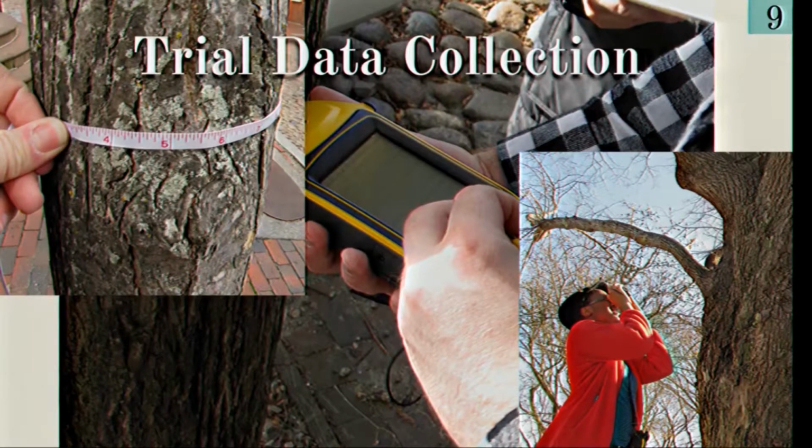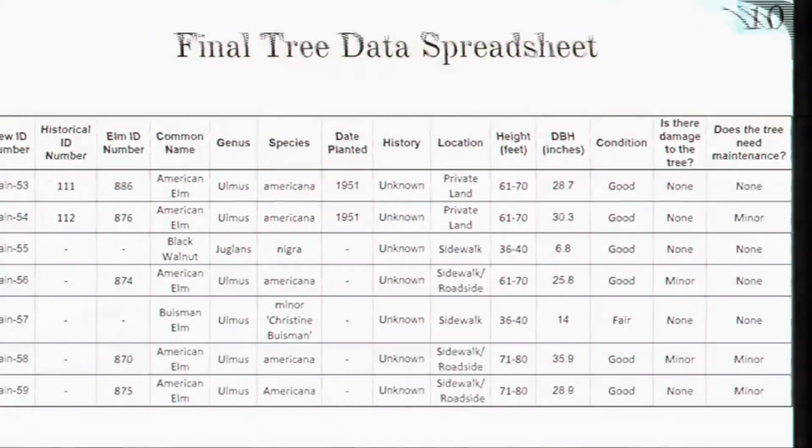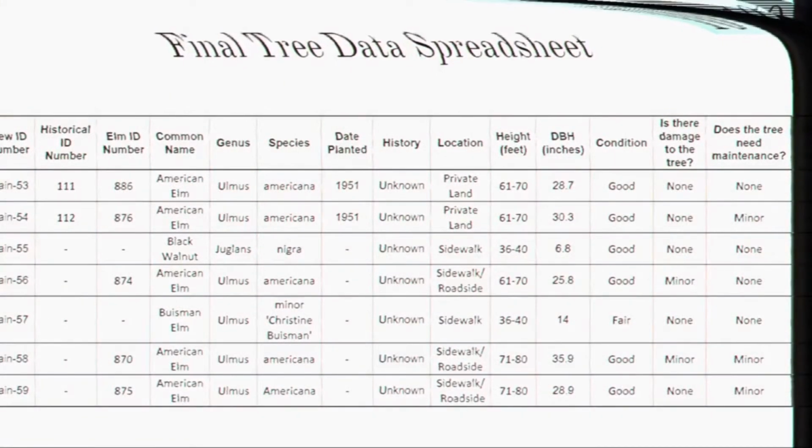But it's important to make sure to use the right equipment to be as accurate as possible when recording that information. So after the data was collected, it was combined into one final spreadsheet, an excerpt of which is shown here. And it's important to make sure that everything is organized properly and efficiently.